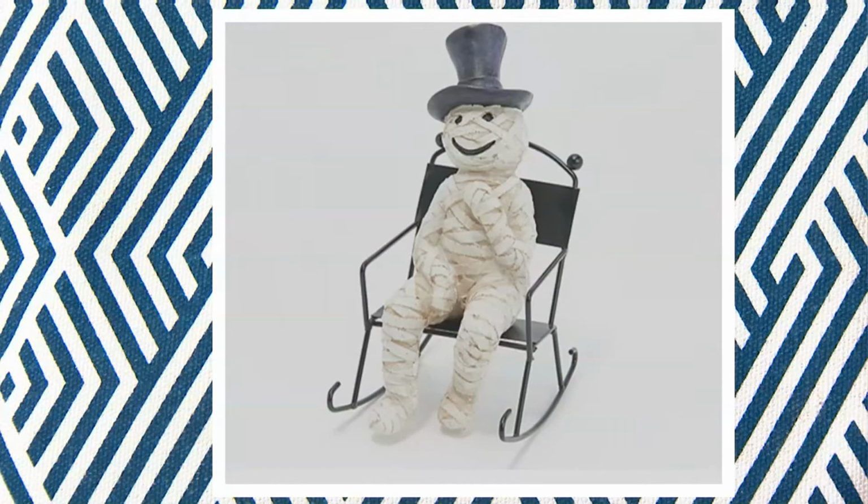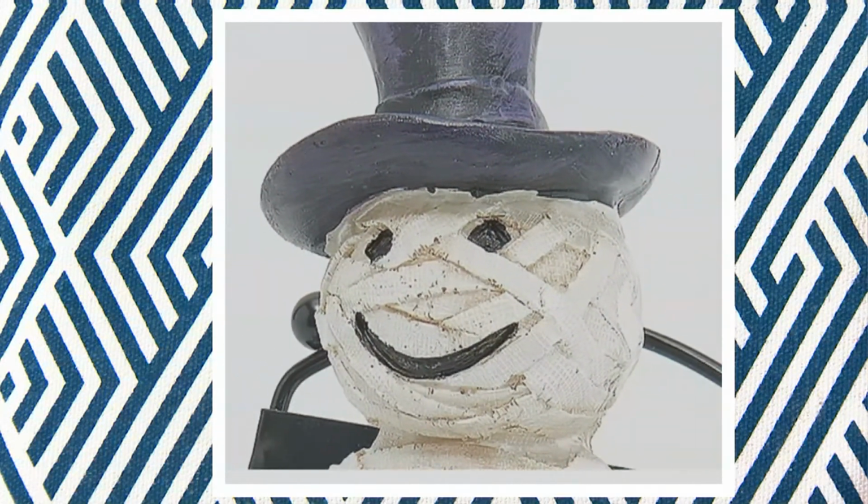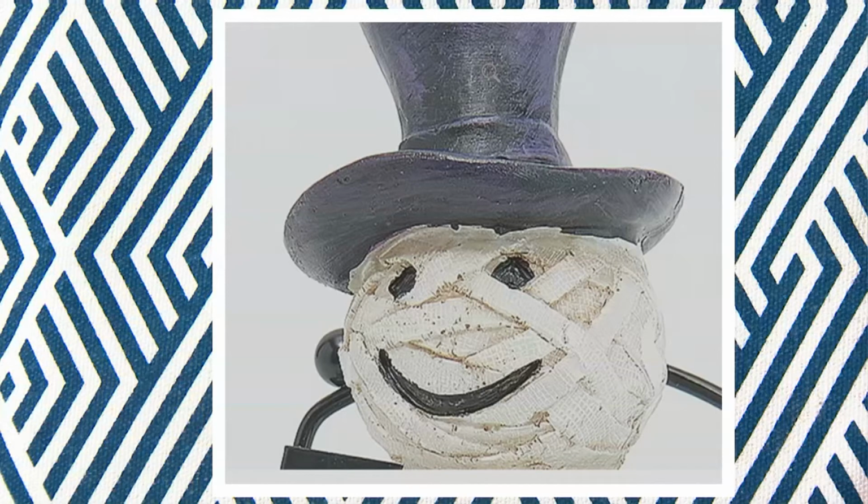And then the last choice. This one is so cute, our mummy. And you know what? The fact that we just topped him off with a top hat, I think it just elevates him a little bit more. And he is going to be the tallest out of the four of the bunch. I would encourage more than one. These are safe for outside, indoor, outdoor.